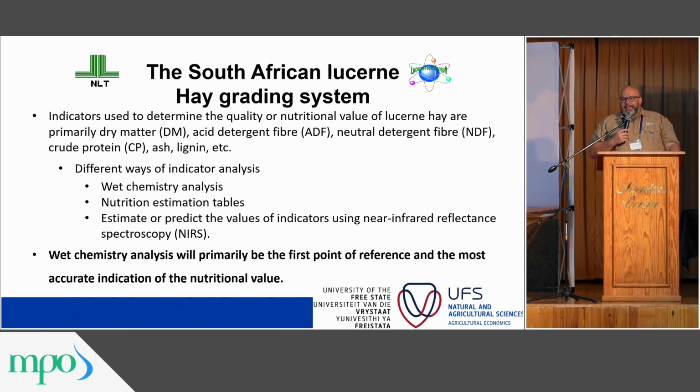So what that thing does is, it is a technology that is used to do calculations and determine the quality of Lucerne. Now, the thing that you must remember is the only solid proven way of determining the quality of Lucerne is wet chemistry analysis. So if you want to understand or predict or calculate the quality of any of these parameters, then you have to refer back to wet chemistry analysis. The other two methods are purely on a prediction basis.